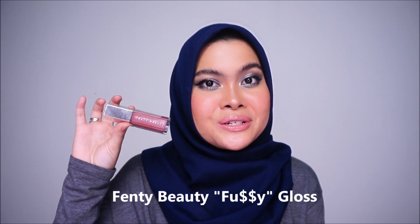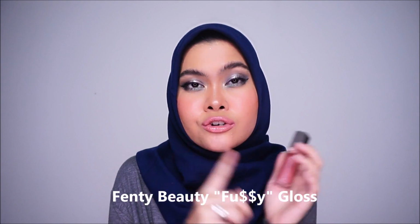So a couple of days after I received that last haul, the Fenty Beauty Fussy Lip Gloss arrived. I was pretty excited to try this. I like wearing the original Fenty Beauty gloss worn alone or over some nude lipstick only.